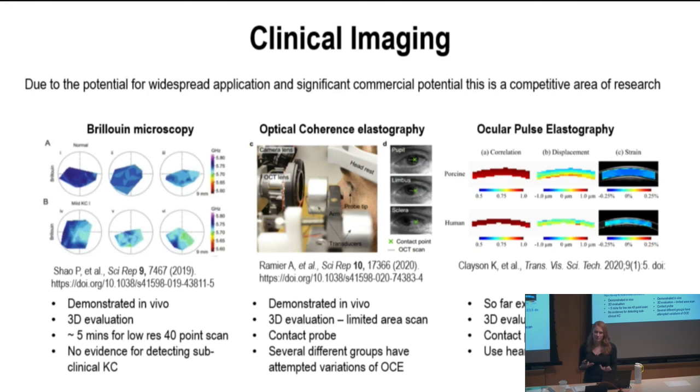The thing that makes it really difficult to apply in a clinic is the scanning. Currently it takes 5 minutes for a 40-point scan, and you're likely to miss very small areas of localized abnormality with these techniques. Optical coherence tomography is being used in a number of different ways, usually with a vibratory excitation, and then we're doing scans, but often they involve contact with the eye, which a lot of people don't like in the clinic. But this is an interesting area of research.